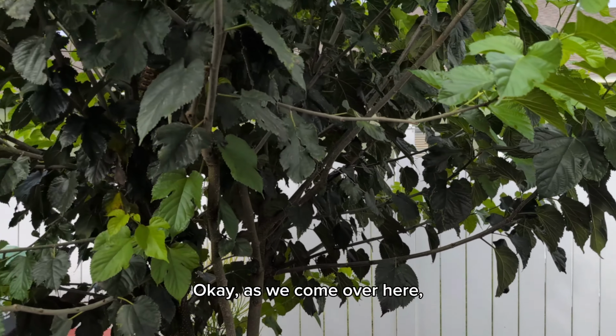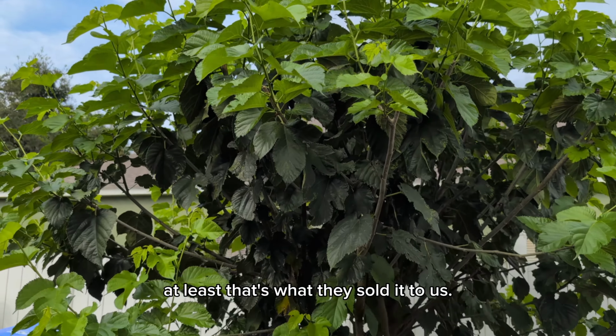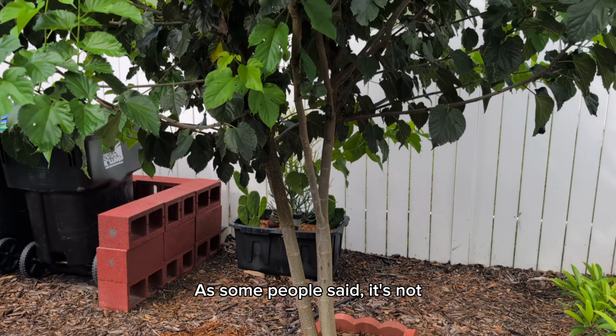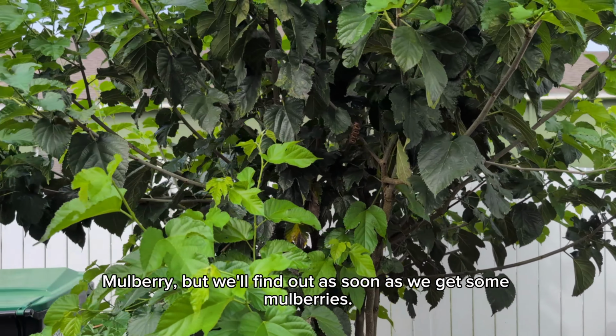Okay, as we come over here, this right here is the Pakistani mulberry. Well, at least that's what they sold it to us as. Some people said it's not the Pakistani, it's some type of mulberry, but we'll find out as soon as we get some mulberries.